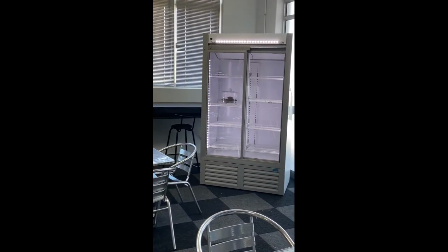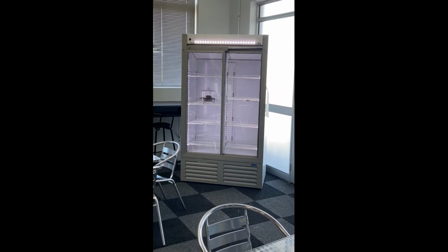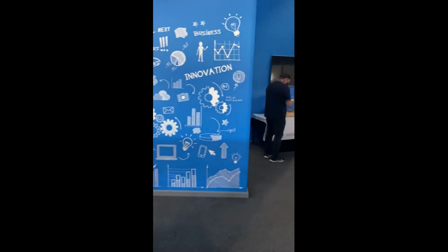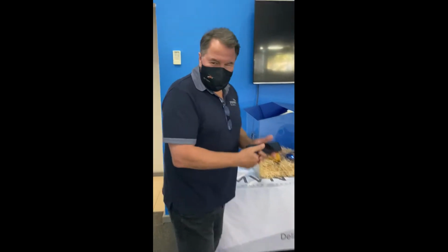There is an old style fridge that's Snap Technologies project, and that's one of the IoT projects that we're working on. When the ventures need a bit of downtime, they come and they enjoy our foosball. And yes, Grant, who gets around. And what are you busy with?